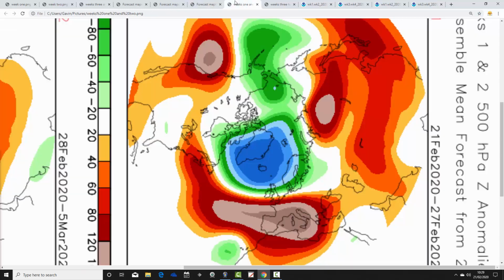Let's have a look at CFS V2, see how that compares. So again, these are 500 millibar heights broken down into week periods. The first week period takes from the 21st to the 27th of February. The coming week is identical to what the JMA is showing.